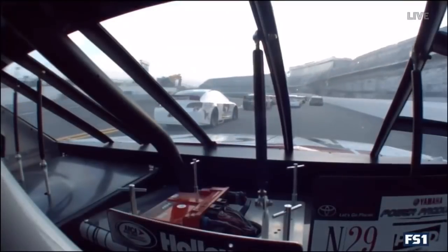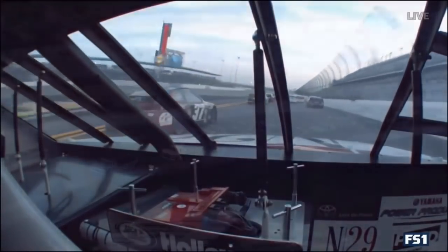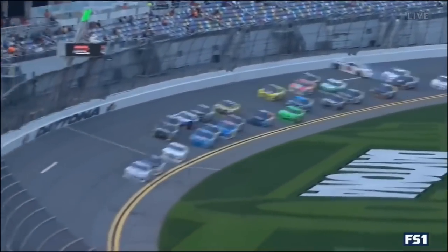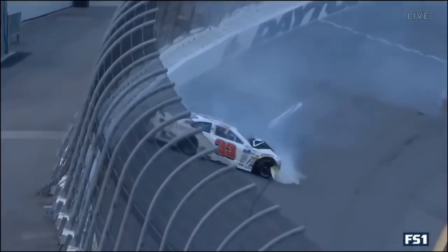On board with Natalie Decker. Whoa. Checked up. Amazing. What a great job she did. You could hear her get out of the throttle. She had hardly any time to react. That's impressive. It certainly was.